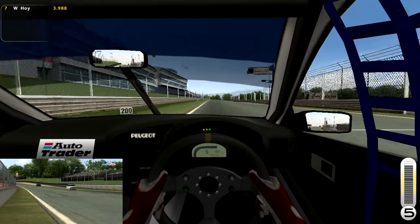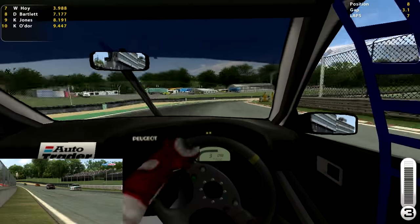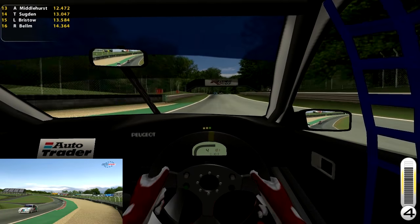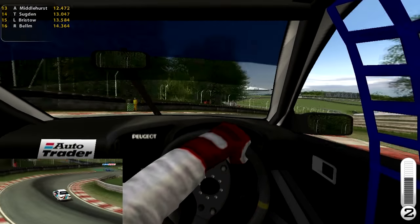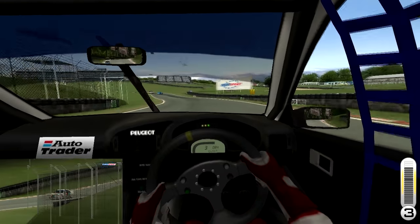And we're up into 8th, so we're in the points. We're 7.1 seconds still behind Tim Harvey. But I think we should be able to claw our way back up and at least get a nice handful of points for this round. We may not take back the championship lead at this stage, but it's all to play for in the final 2 rounds.